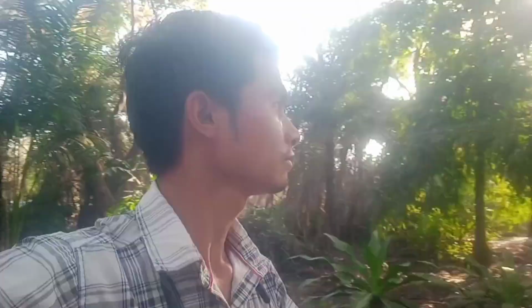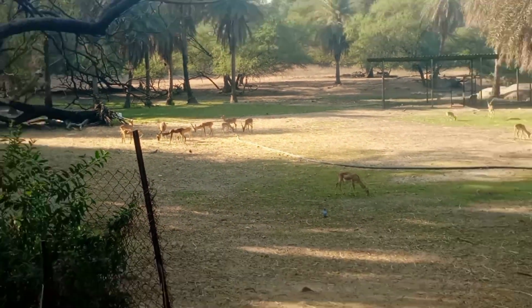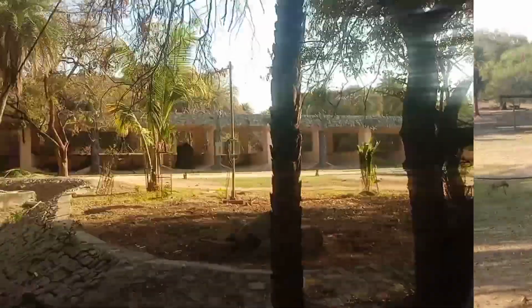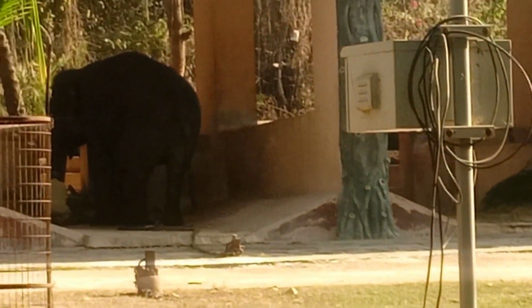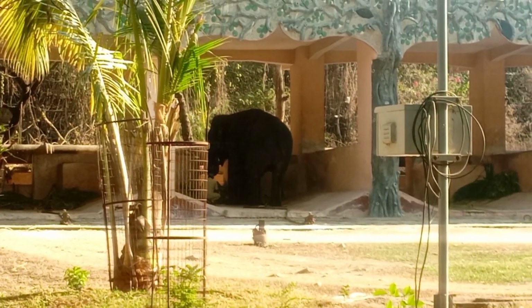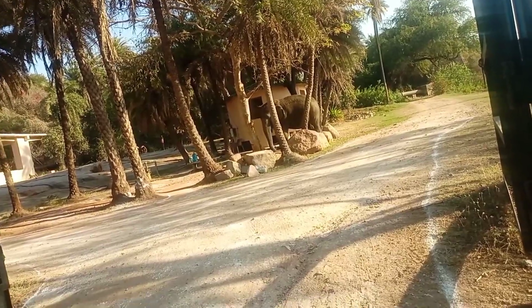There are many things to see. It's a very big park. There are many deers. There is the elephant. There is a big elephant.